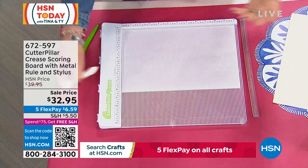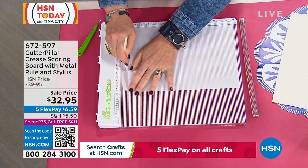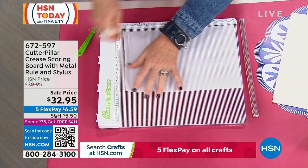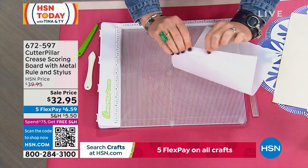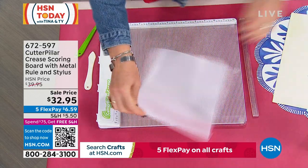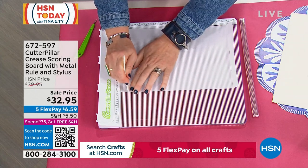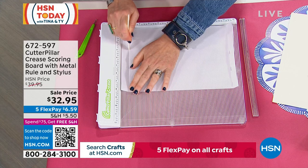Vellum is another perfect example. We love to do vellum on our cards, especially during the holiday. If you think paper tears when you score it, listen to that as I pull it through. So vellum is something that we really love to use, but it's hard to get straight. With this, it just makes it that much easier. That's what's so cool about it. So you can use it on vellum, you can use it on your regular cardstock.